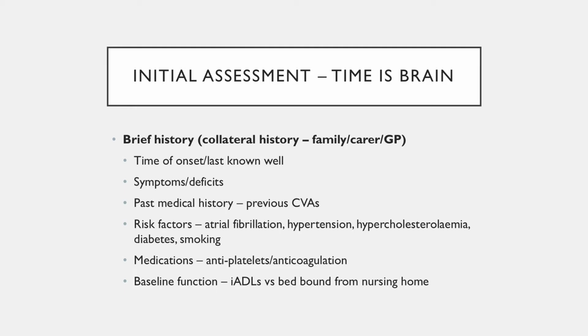In terms of past medical history, important things to ask about are if the patient has had any previous cardiovascular events, but also do they have a previous history of any other neurological conditions? Do they have a history of seizures or migraines, any malignancies? You should also ask about risk factors for stroke. Importantly, things like atrial fibrillation, hypertension, high cholesterol, diabetes, and smoking.